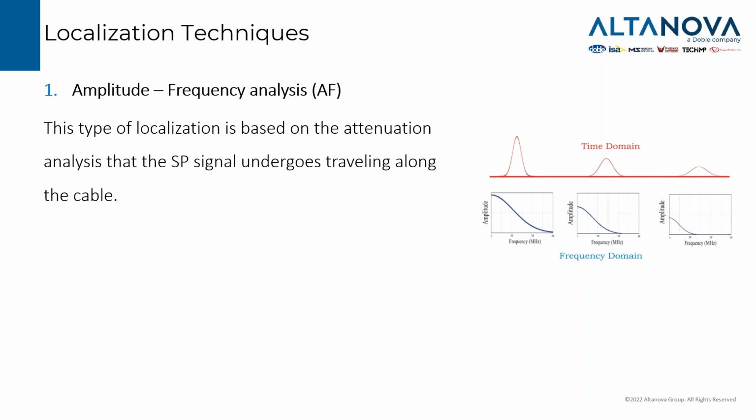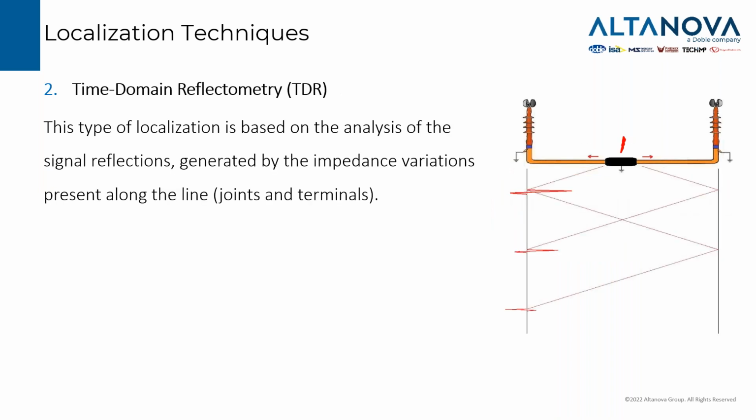Our procedure will go through the test of all the cable and terminations. We will be able to see PD in different locations, but by studying the amplitude and the frequency domain of the pulses acquired at different locations, we can address the PD source.